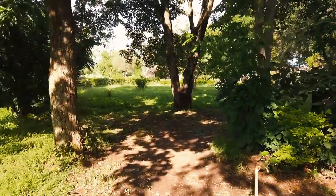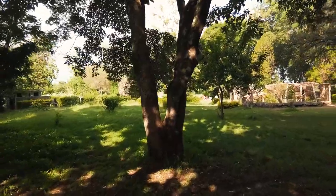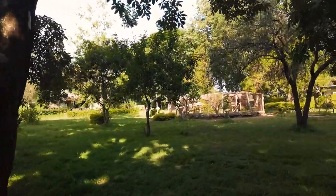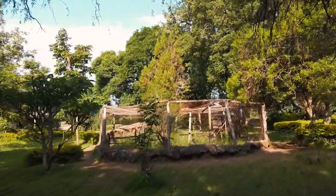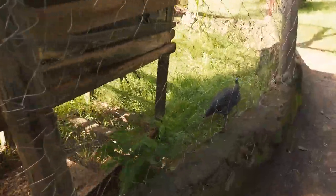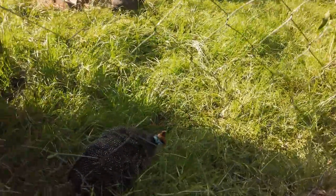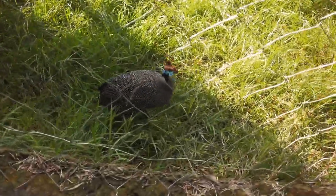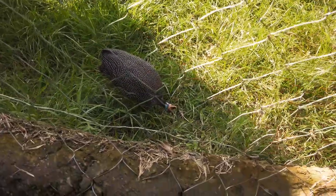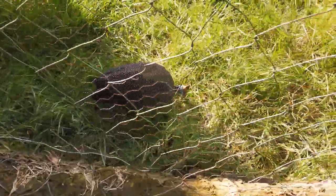For the tortoise, I can see another structure in front of me. Let's go and check it out. Oh, here are some guinea fowls. Yep, they're on high alert. Check this out. Yeah, I'm still checking out the guinea fowls, but now I think it's time to go to the hills.